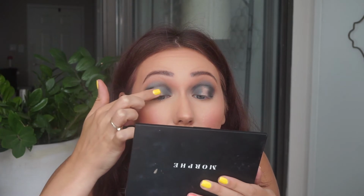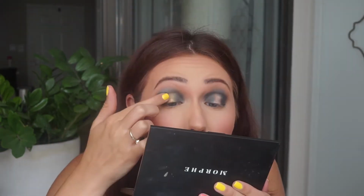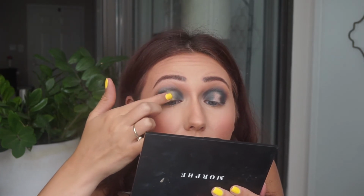Okay, what I want to do, because I want to use this in the center, but I think that it's going to be too intense because this is so dark. Darker than I expected. I want to take one of these gold shimmer shades and use those, and then we'll top it. And I'm gonna use Gold Digger. Again, this feels very stiff, even on my finger. And yeah, it looks like it's stiff. To me, it's not a very creamy feeling at all. And I would say it doesn't look creamy either.